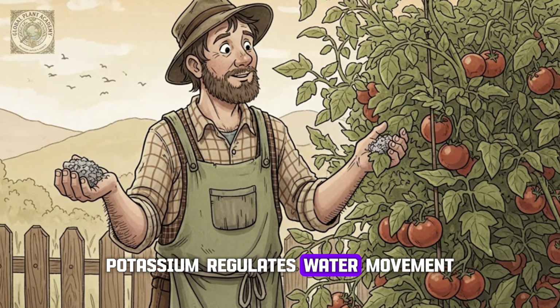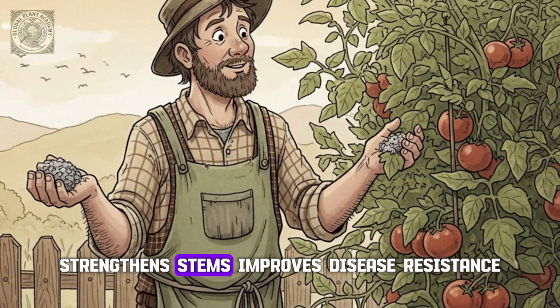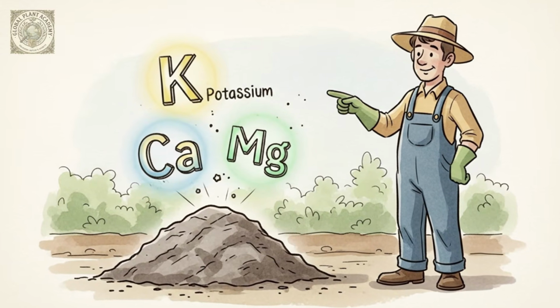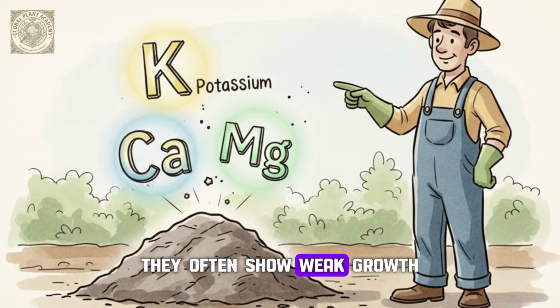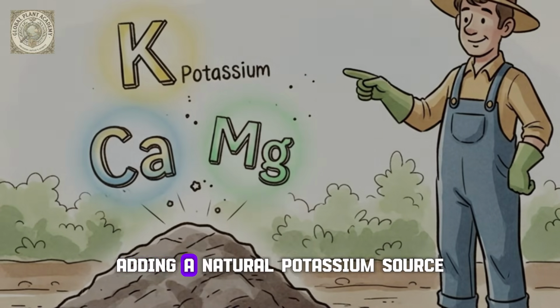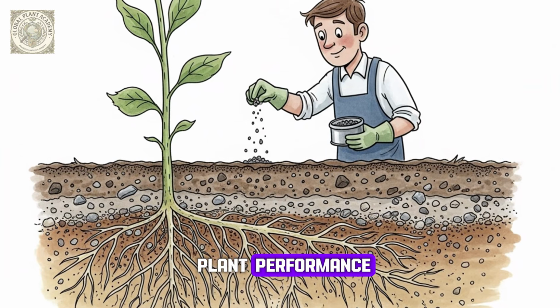Potassium regulates water movement inside plant cells, strengthens stems, improves disease resistance, and plays a direct role in flower and fruit production. When plants lack potassium, they often show weak growth, poor yields, and yellowing leaf edges. Adding a natural potassium source can dramatically improve overall plant performance.